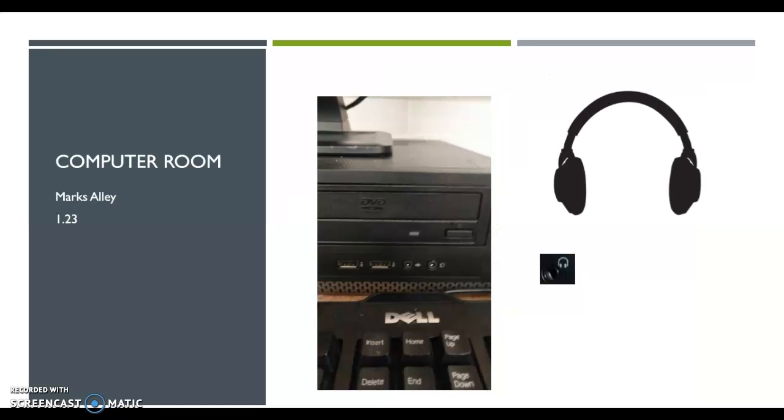In Bull Alley, for the computers in the room I've been scheduled to teach you in, B123, we've got these Dell computers, and the headphone jack is actually located here.